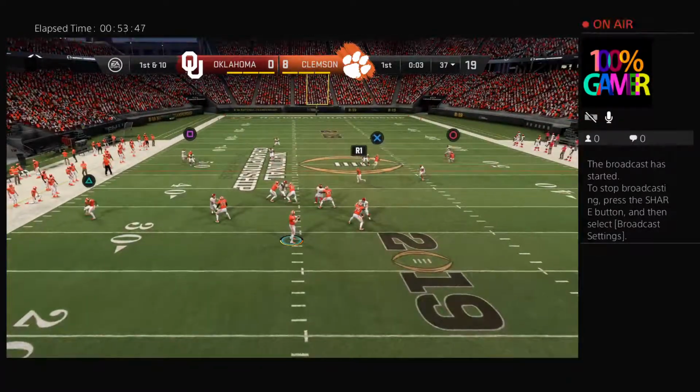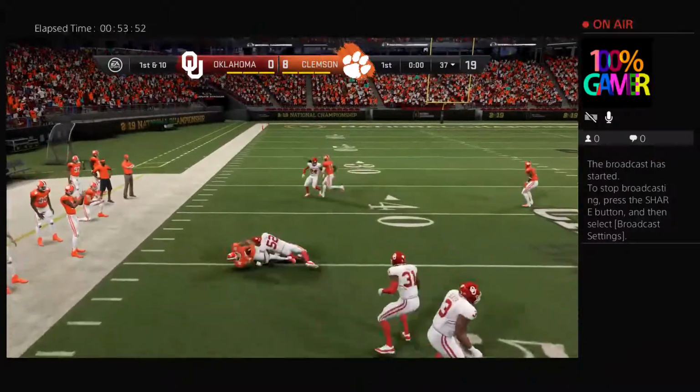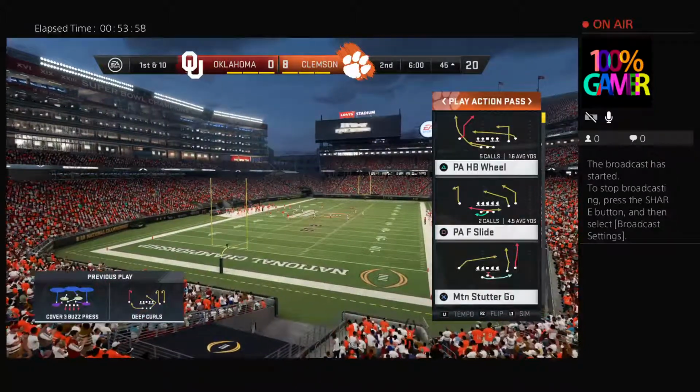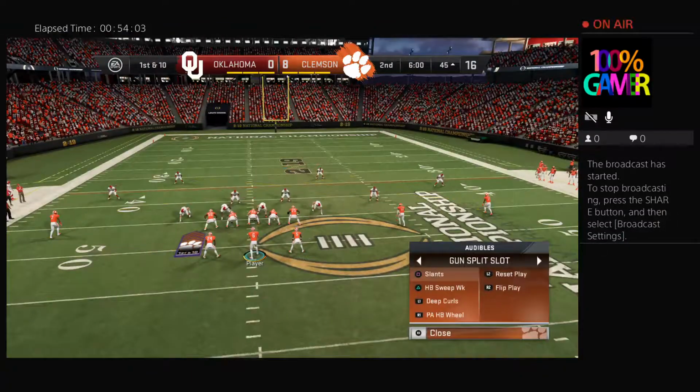They'll look to throw here on first down. And this is going to be caught. He won the fight for the football. And he'll be corralled out across midfield down to the 45. One quarter down, 8-0 the score. 1st and 10 now for Clemson.